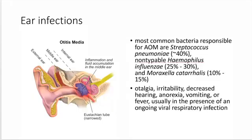You can then have otitis media, which is common, especially in small children, and that's usually strep or influenza or moraxella. And you can have some predisposing issues with allergies.